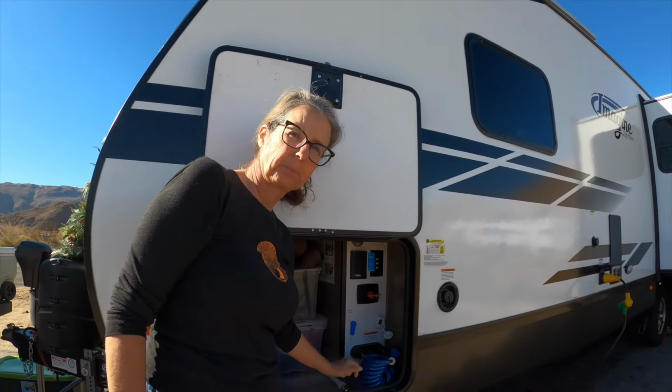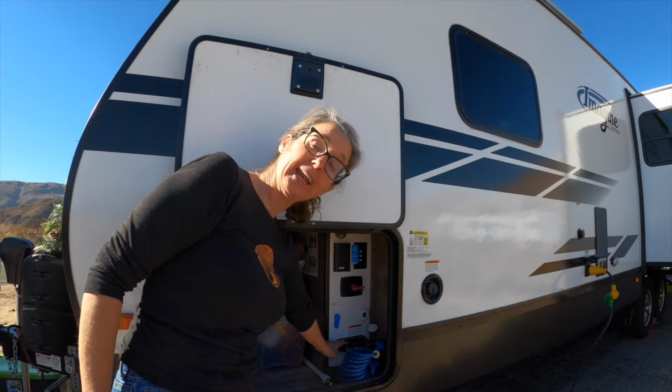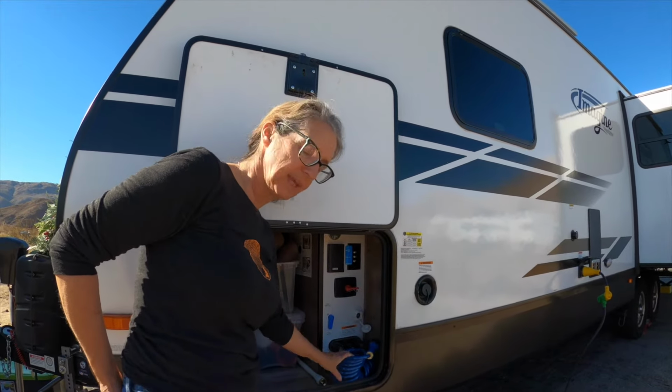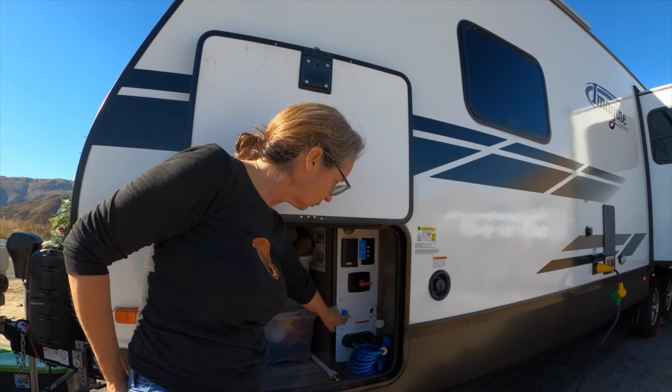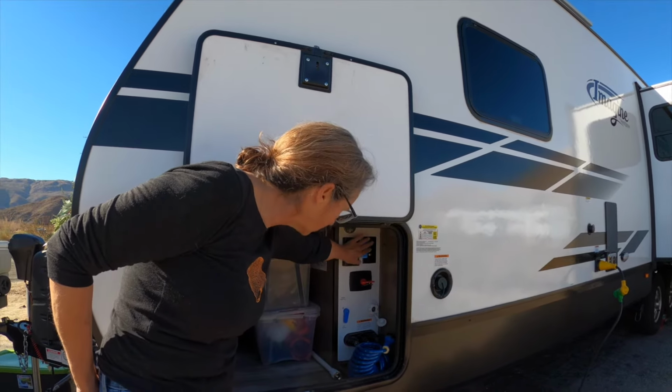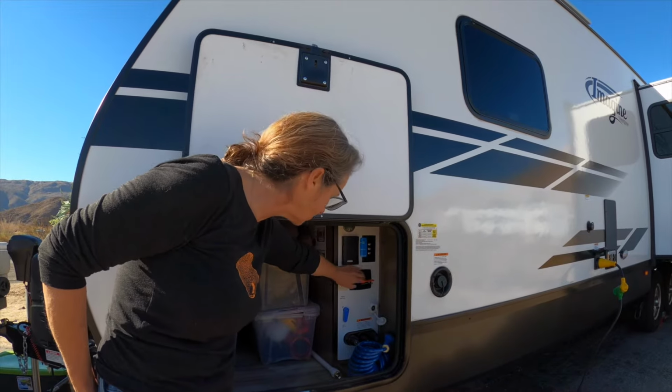So yeah, and another faucet there to connect to it. Hot and cold, which is nice. The other side is only cold water where we had on the kitchen, but this is hot and cold. And then city water fill, fresh water. This is our battery disconnect. And then up here you have all the satellite controls for the TV.